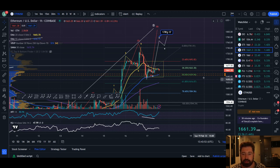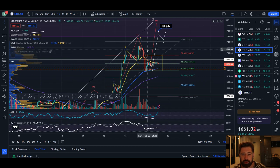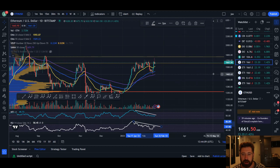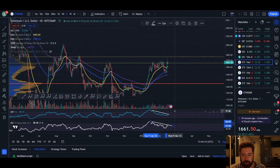If we were to break 1639, the wave 4 maximum retracement is the 50% level, then we'd have to look at this impulse being complete. Personally, I do think we'll see continuation, but we'll have to see how that plays out. Daily time frame, we had a topping tail candle yesterday, which can signify a reversal, as I mentioned, with money flowing out, and we're losing strength.